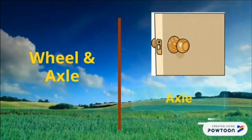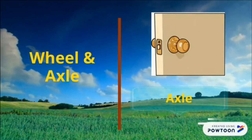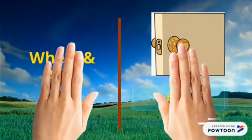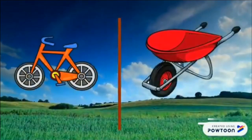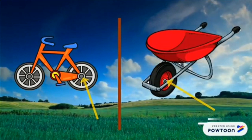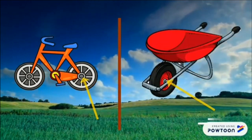Wheel and axle. A doorknob is part of a wheel and axle. The large round knob turns a smaller axle. Here are two other examples where you can find a wheel and axle: on a bicycle and on a wheelbarrow.